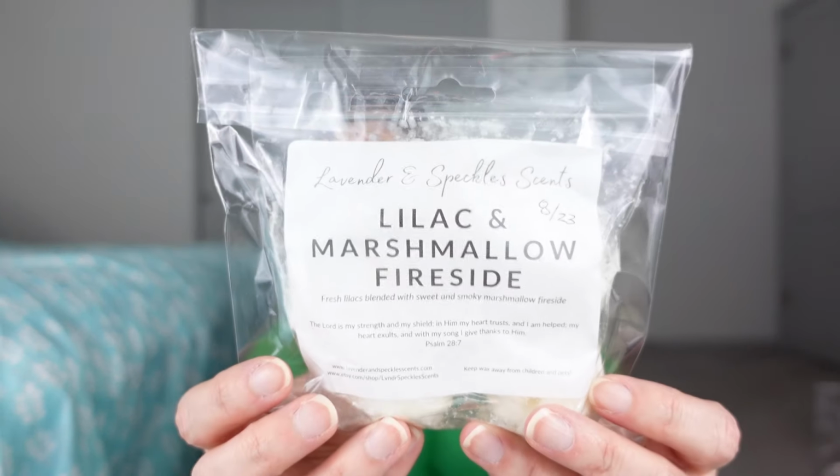Lilac and Marshmallow Fireside. It's fresh lilacs blended with sweet and smoky marshmallow fireside. I got this in August and I have to smell it. I have to. Or maybe I don't. I'm not going to. I can smell it after. But I love her lilacs.